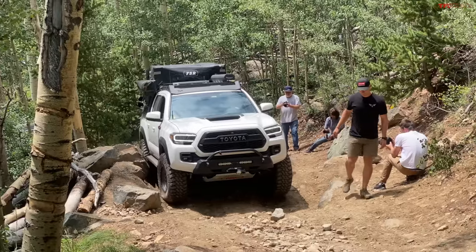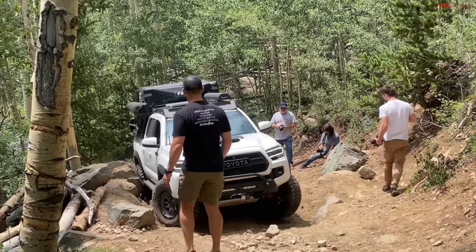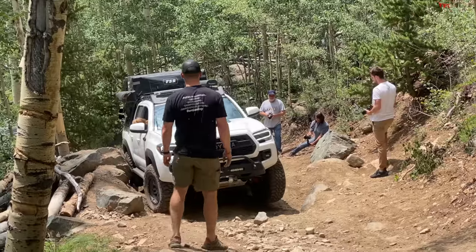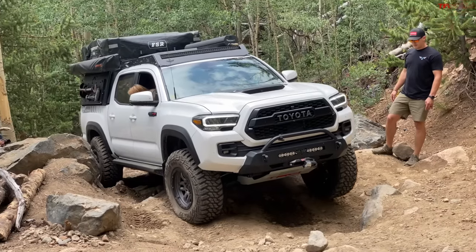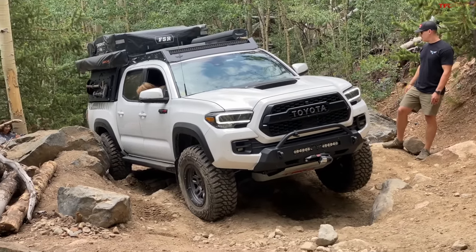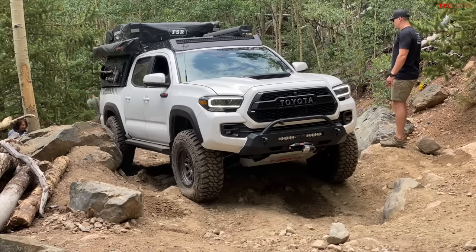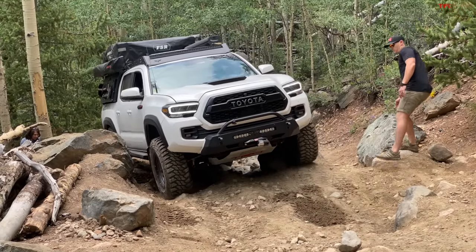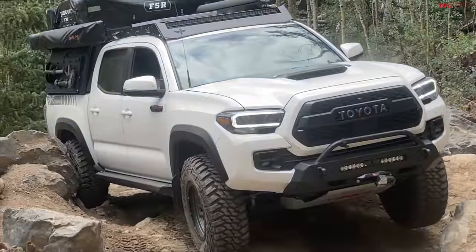It's pretty hard to explain just how technical this trail is, especially for a stock vehicle, so I'm going to demonstrate with these guys that came up while we were changing the spare tire on the Defender. Here we see a Toyota Tacoma, but not just any Toyota Tacoma. This one is fully kitted out with an aftermarket suspension, big tires, and all sorts of accessories. I would estimate that this vehicle has probably 70K plus, including the purchase price, in total value.